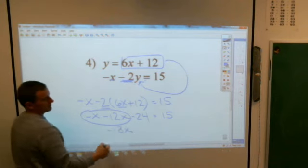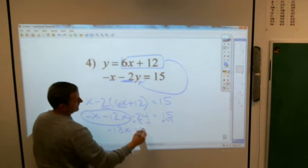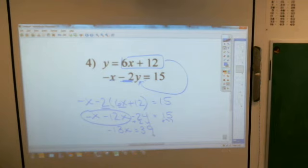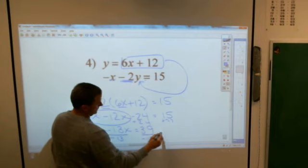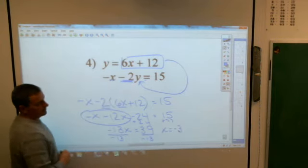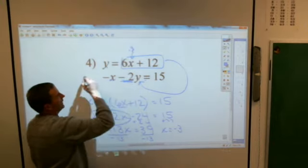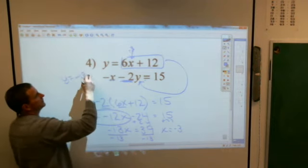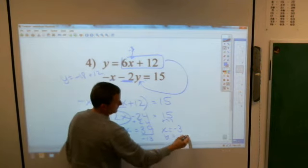Okay, combining my x's, a negative 12 and a negative x is negative 13 x's. Add 24 to both sides, I get 39. Which means I probably did it right, because 13 in fact goes into 39. Divide by negative 13, divide by negative 13. x is negative 3. If I put negative 3 in for x right here, I get y equals 6 times negative 3 is negative 18 plus 12, and negative 18 plus 12 is a negative 6.